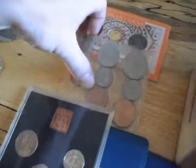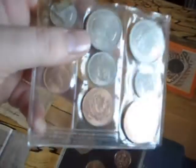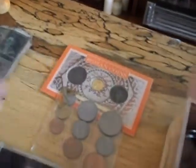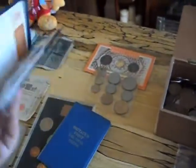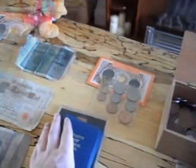Then we've got a little uncirculated set, 1953. That's worth virtually nothing. Some reproduction Roman coins. That's not really worth anything. We've got a proof set here from 1971. Might be able to get £5 out of that. Not too sure. It needs cleaning up. Got some more of these decimal sets which are missing coins. But I should be able to get 50p each for those.